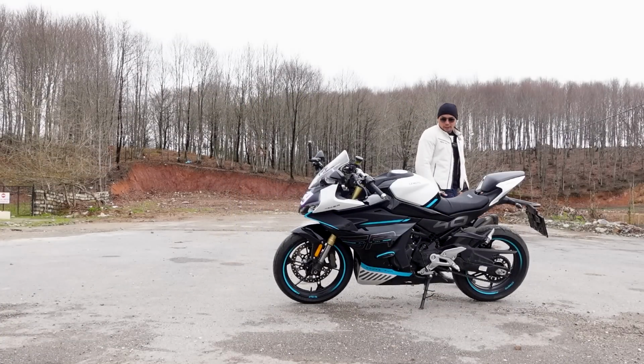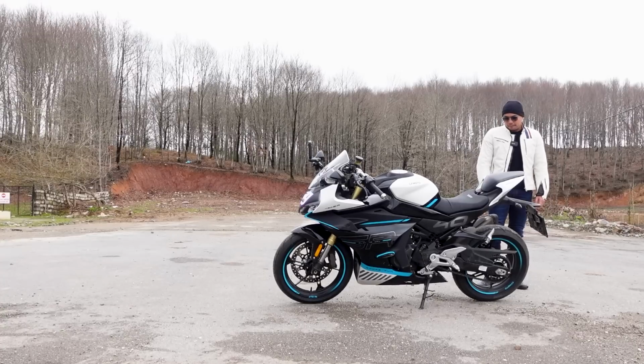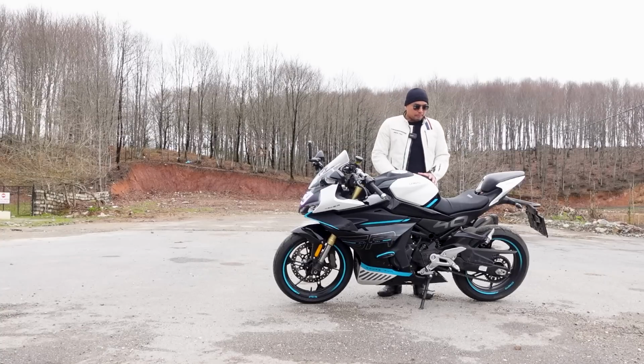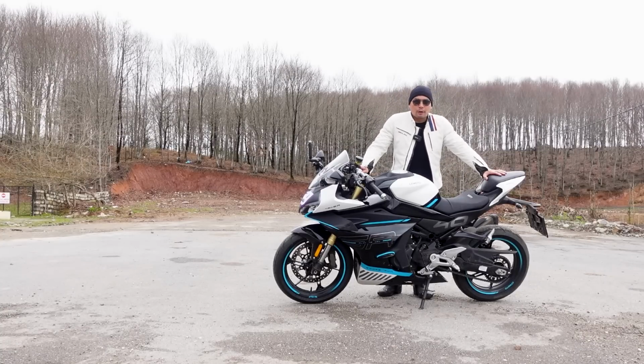This engine, the 450, is actually a very good engine. It sounds proper. It's an excellent little package. The seat is actually nice and comfortable. Of course, you do have a seat for a pillion, which is probably not going to be used too often.